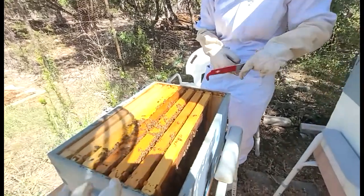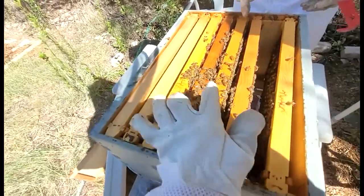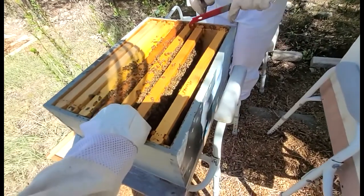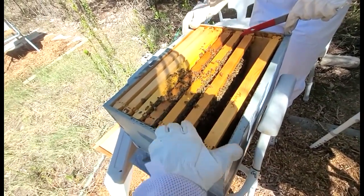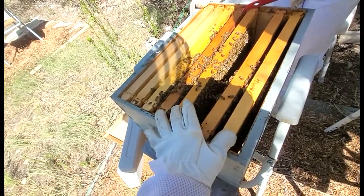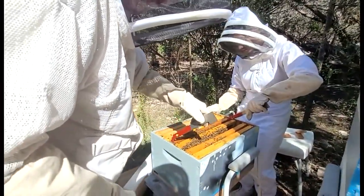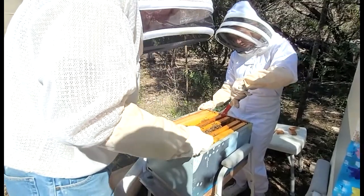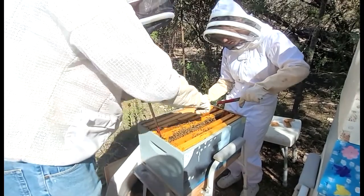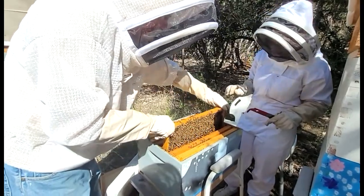So we're just going to move each of the frames over. I think the queen is going to be down here where all these bees are hanging out, so we're going to go with that first. Oh, that's good. We want to be real gentle about this. We're going to pull this one out. I need to go just on the outside, but there's no particular reason I do it that way. Well, it keeps you out of the honey. If you go in on the inside, sometimes you mess up their honey. Just lift it out. So look at all those bees.